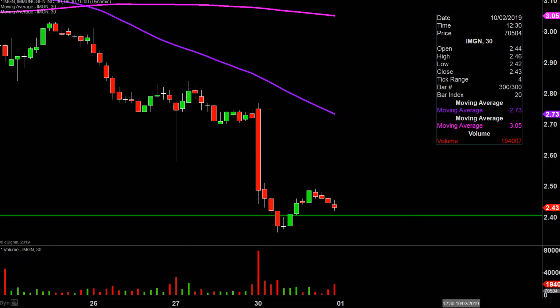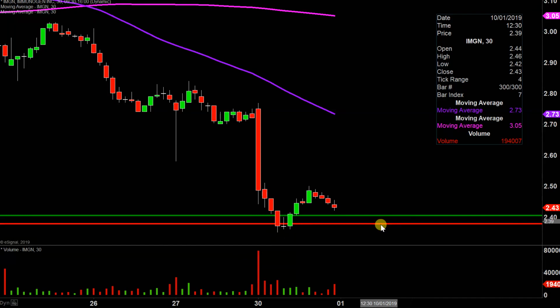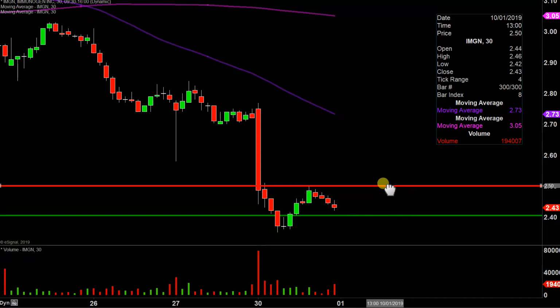What about areas of resistance? If the price does return back up to those highs, a very apparent stubborn area on the day is right there at $2.50. You can see that's essentially where it got rejected this morning, and then the late afternoon part, right again, where it was rejected. So $2.50 is going to be that near-term level of resistance.